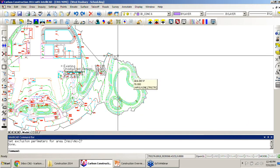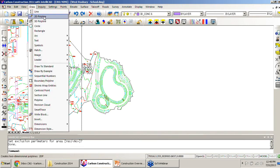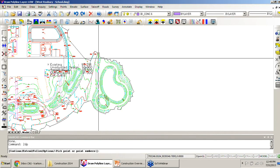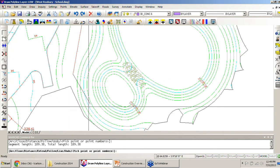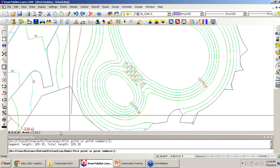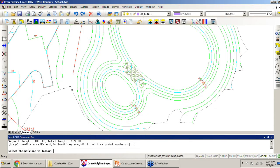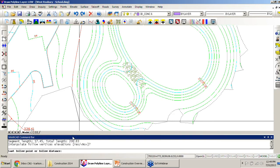Let's also look at quantities for just this detention pond over here. So I'm going to do draw 2D polyline. And I'm going to put it on my same boundary line work, limit of work. And I'll just draw a line through here. One nice thing that we have is following existing line work. So if I hit F for follow right now, okay, I get a prompt to pick a line to follow. I can pick a first point and now a last point.